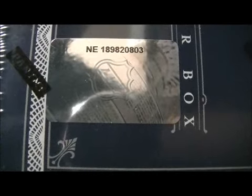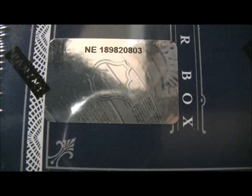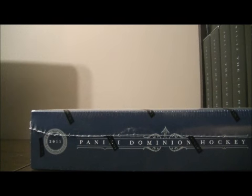Some of the boxes, any 189-820-803. That's any 189-820-803. So just before we get on the break, just have a quick announcement.